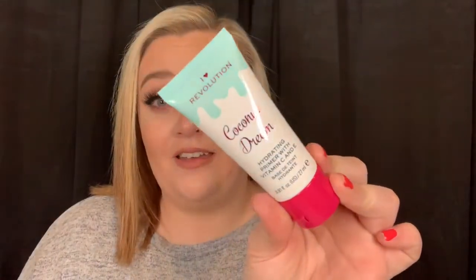So do not buy this. I don't know about the other ones, I know there's different scents. Don't buy this one, it's not worth the money. I know it's probably only £4 or £5, but it's horrible. I would prefer to go in with my Nivea cream, which is £1, and use that as a primer instead of this. It's not worth it. So that's what it looks like. Just don't buy it. So that's very bad.